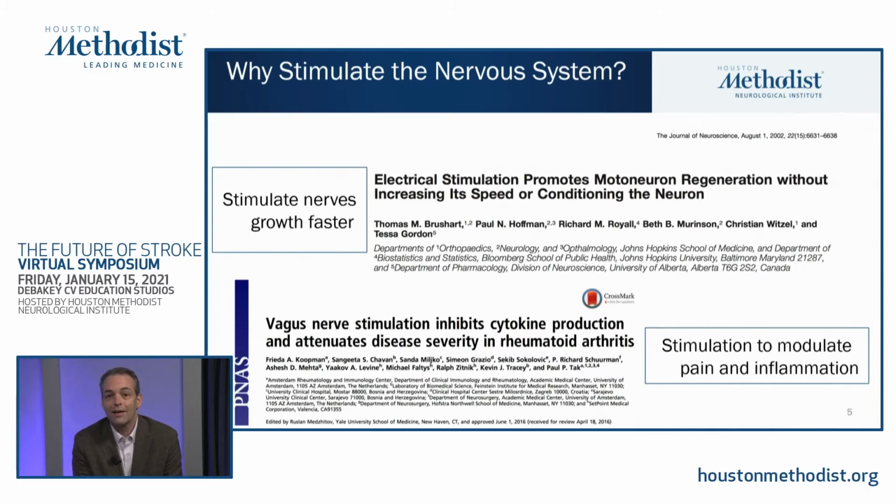Now, on the complete other side of the spectrum, I want you to think about what you can do when you stimulate the nervous system. One of the things that you can do by stimulating a particular area, and we'll focus on that a little bit later, is that you can modulate a patient's sensation of pain, and as well, you can even modify quite radically their immune system. Particularly their peripheral immune system and how they respond to an injury can be dramatically affected. So neuromodulation offers a panoply of opportunities to promote recovery.